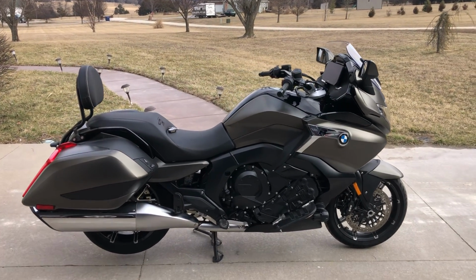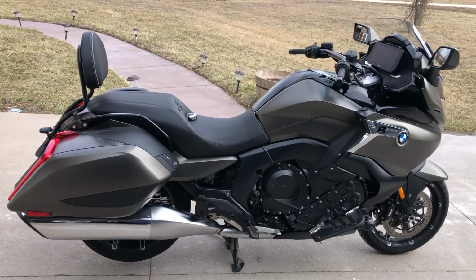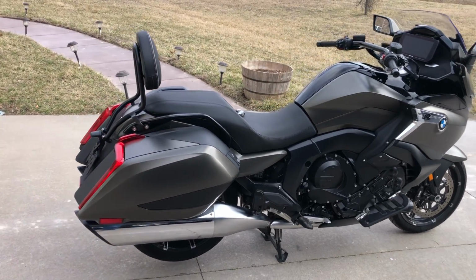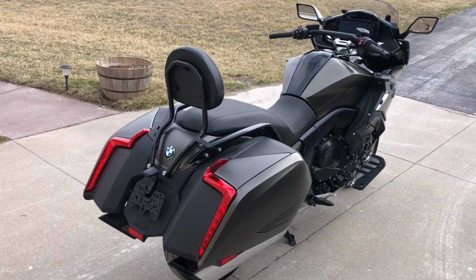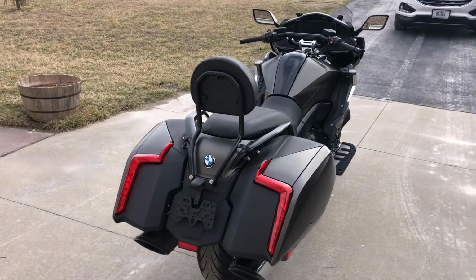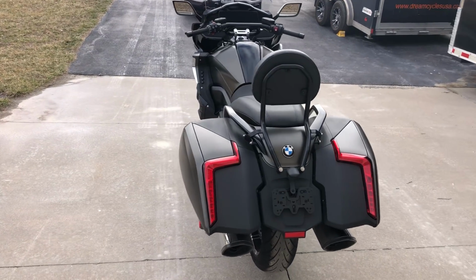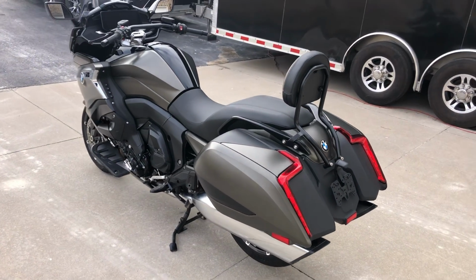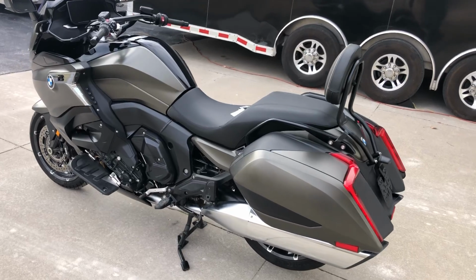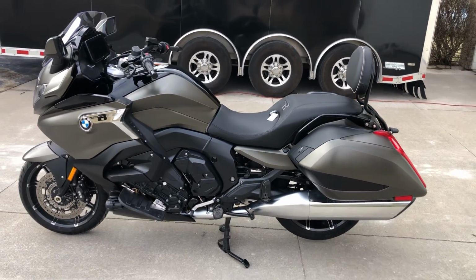This is a 2023 BMW K1600 B. This is BMW's hot rod bagger. This bike sports a 6-cylinder 1600cc engine, pumping out about 160 horsepower and about 130 pounds of torque. So this bike is a rocket.